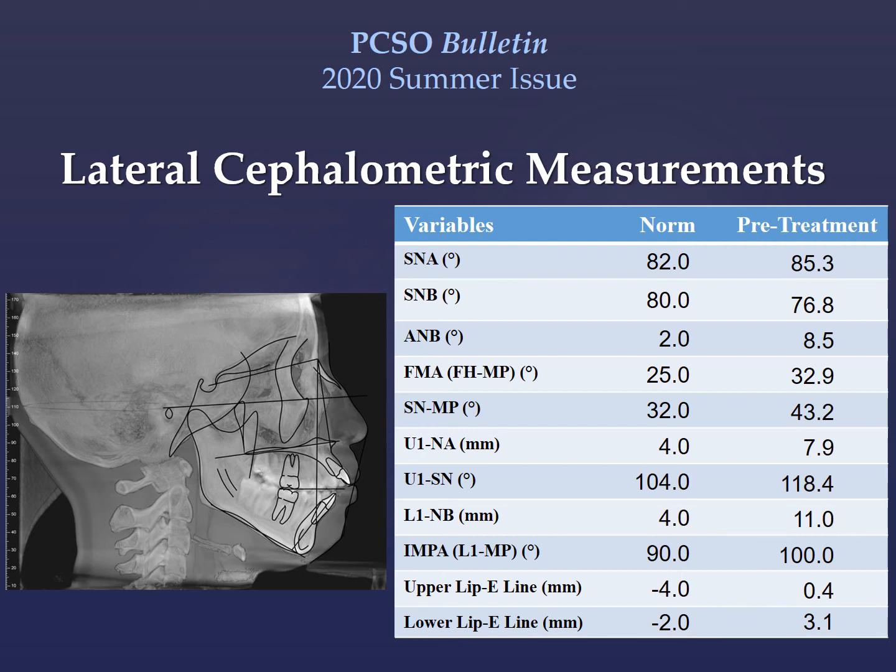Both her lips are ahead of the E-line, with upper lip to E-line of less than 1 mm, lower lip to E-line of 3 mm. The patient's cervical vertebral maturation is at stage 5, and her remaining growth is estimated to be minimal.